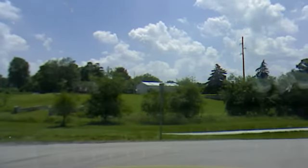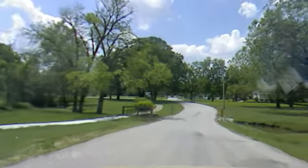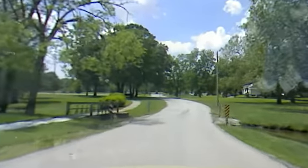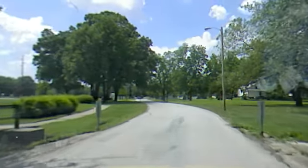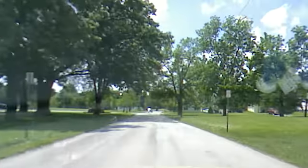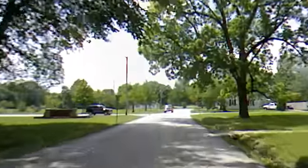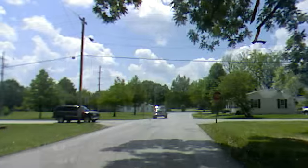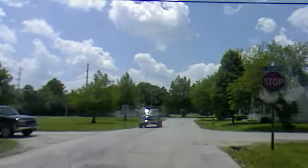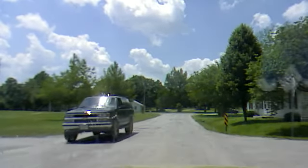Alright, I'm gonna head towards like the main part of town, which for here is not saying much. It's not a bad town, it's just really small. We'll loop around through the commercial district and then back through the square and then just an overall tour of the town. I'm not going to try to be biased to show just the best or just the worst. Just like I'm driving around is what I'm going to be showing here.